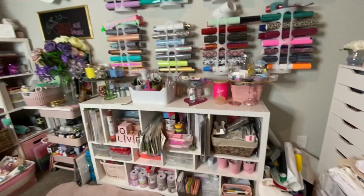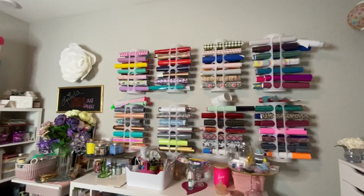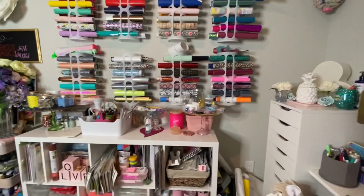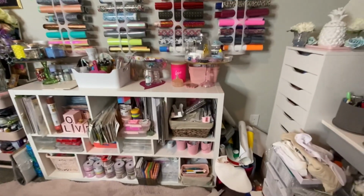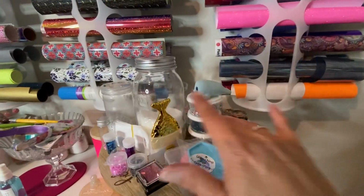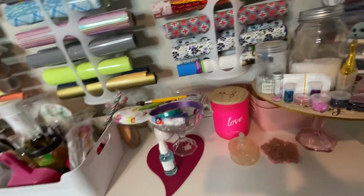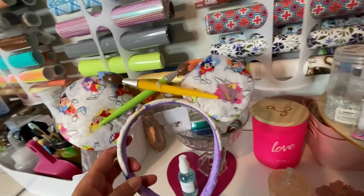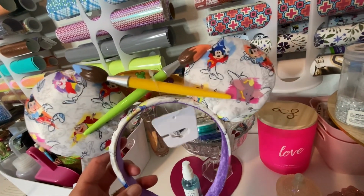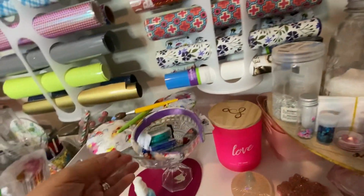we can go to this side over here. So you can see I've got my vinyl up on the walls. I do have another place of vinyl I'll show you. And then we can go down here. So this is just different embellishments on there. So I saw these ears. I'm going to put my name and the Most Crafty Nurse on there because, with the paint and stuff, I thought it was super cute.